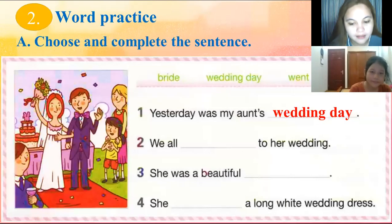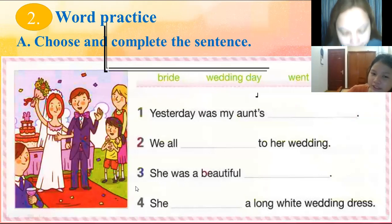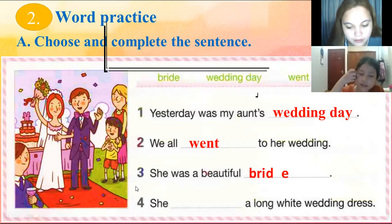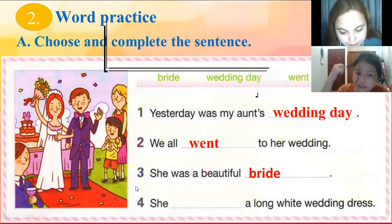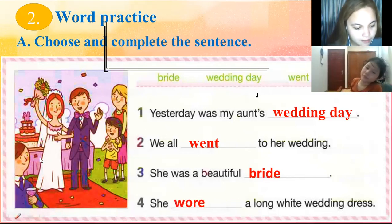Okay, so now let's have this activity, Anne. It says here, choose and complete the sentence. Choose your answers from the box. Number one. Yesterday was my aunt's wedding day. Okay, correct. Number two. We all went to her wedding. Number three. She was a beautiful bride. Number four. She wore a long white wedding dress. Correct.